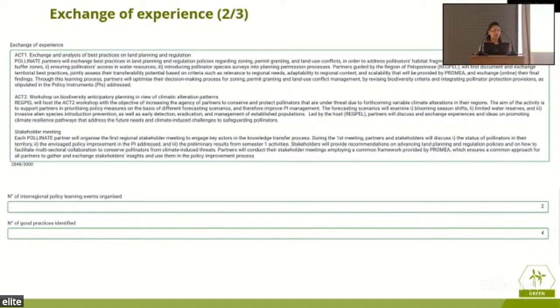And you can say, okay, activity number 1, I had to exchange best practices. Did I? How did I do that? What did I come up with? I had input by Promea, and I was guided by the LP. I was guided by the region of Peloponnese, and I documented territorial best practices. I have to state every step mentioned in the AF. What did I actually do about it?